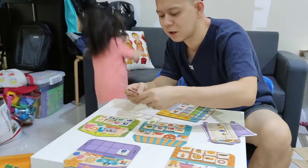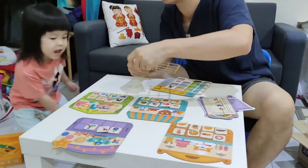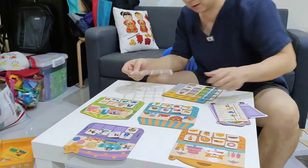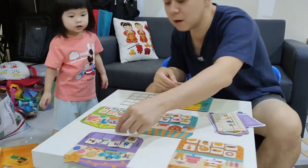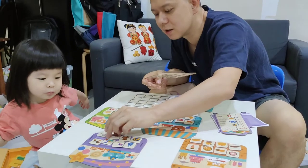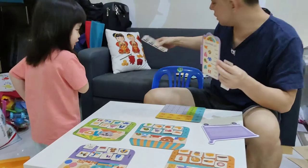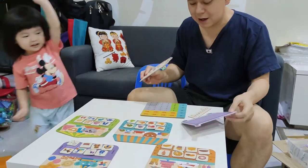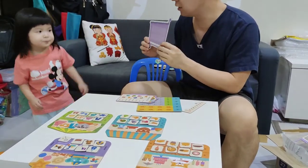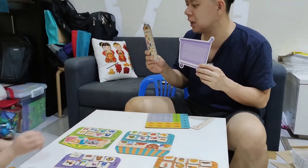Later you have to buy things from here. Do you go shopping? Yes. Okay, so can you buy things? Yes. Good job. Later you have to buy things according to the shopping list. Yes, this is your shopping list, baby. Okay, now you have to buy 8 things. If you bring this purple shopping cart, you have to buy these 8 things.